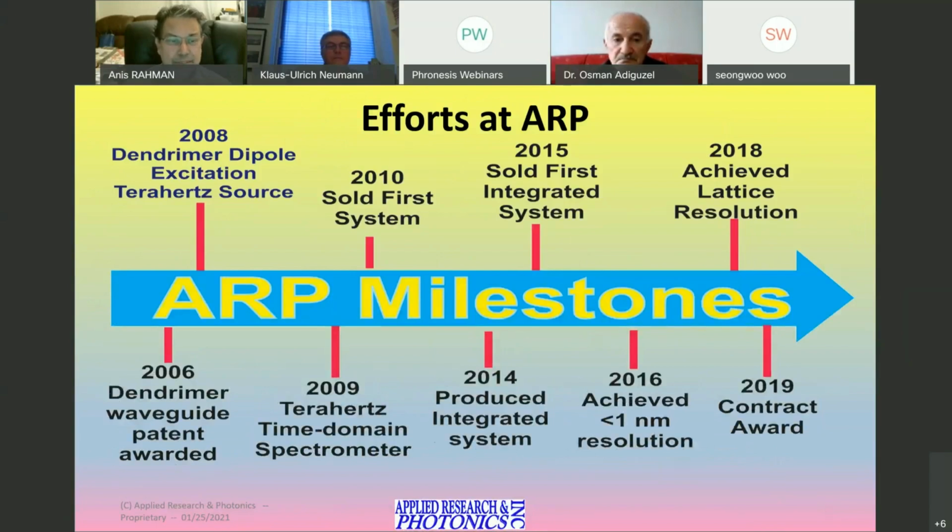One slide about our progress as a company. We started back in 2003 doing government projects such as SBIR and that kind of stuff, and eventually we came up with this high electro-optic coefficient material, and that turned into a Dendrimer Dipole Excitation mechanism for generation of high power continuous wave terahertz energy over a wide band range.